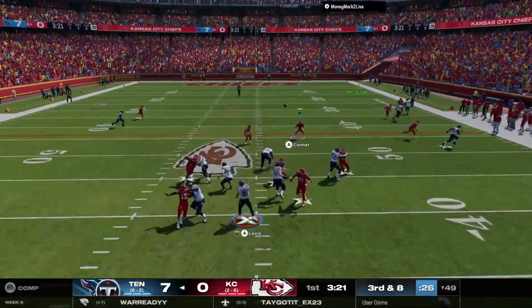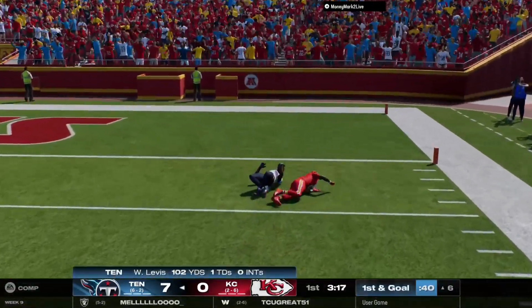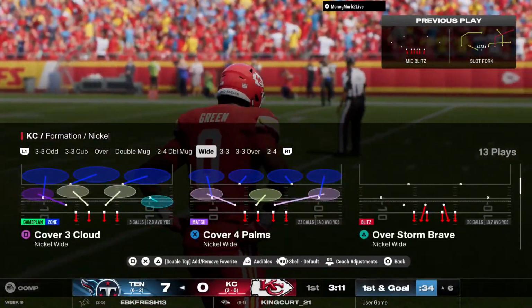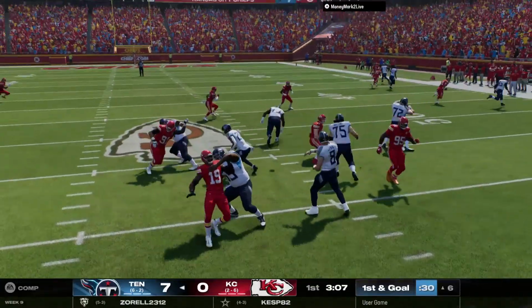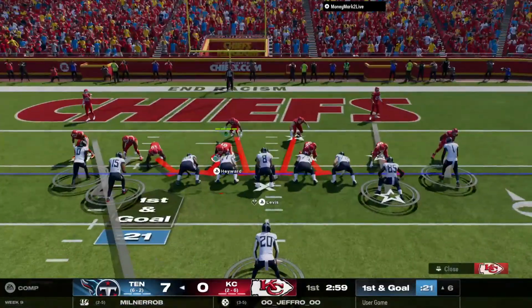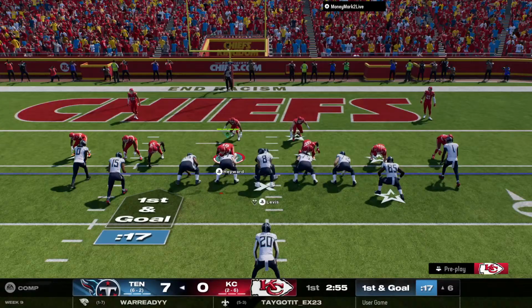Levis. He's going to take a shot down the field. That is brought in. And they bring him down there, but it is inside the 10. It is going to be 1st and goal. If you want to score points at a high level in the NFL, you have to generate explosive plays. And after that big chunk pass play, they find themselves now down there in the red zone, and this is where you have to finish drives.